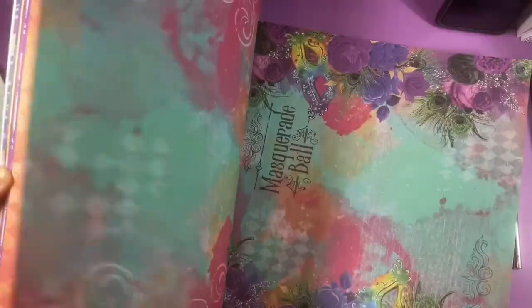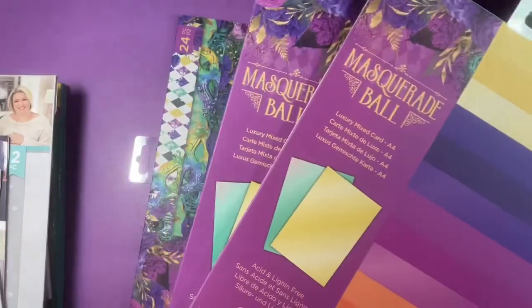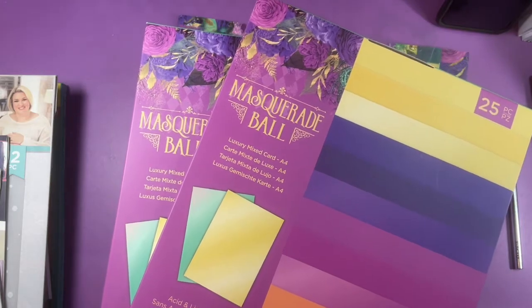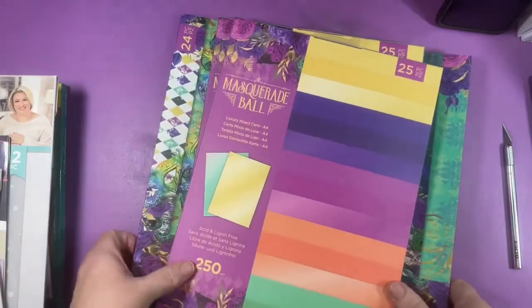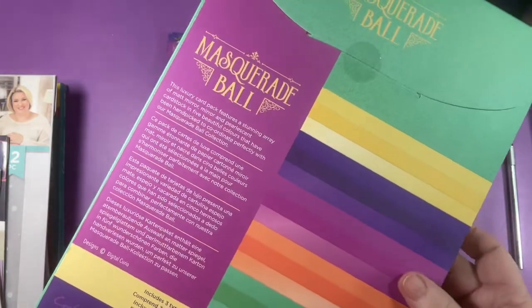Okay, so this is the masquerade ball that they had. Picked it up. It's part of a little bundle kit that they had. Very bold, bright, 24 pieces. And then this is the cardstock. Let me see. Is it a kit? Yeah. Luxury mixed card box. Masquerade ball. So two of these, and three types of card in five colors, two matte mirror, one mirror, and two pearl.